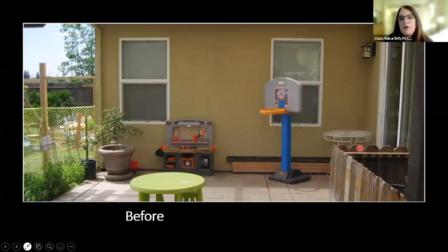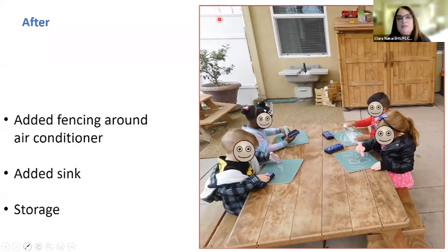This provider, this was her outdoor environment. This little fencing went around her air conditioner unit just for health and safety reasons. And then over here, she had a big backyard, and because she had younger kids of her own, she wanted them to still have their own space. And so she wanted to put a fence between her designated childcare area and her family area. So you can see right here, she put up a 6-foot vinyl fence that gave them their privacy as a family on the other side. Adding her outdoor sink allowed for kiddos to be able to eat their lunch and have their snack outside, have messy play. And then this she used for storage.